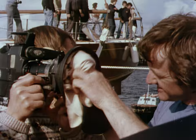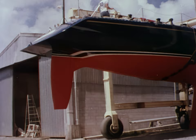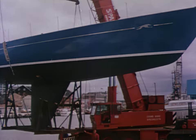Traditional lines or Italian hard chine? Flat, planing hull or standard production cruiser? A maxi-rated yacht built of glass fiber or aluminium alloy?